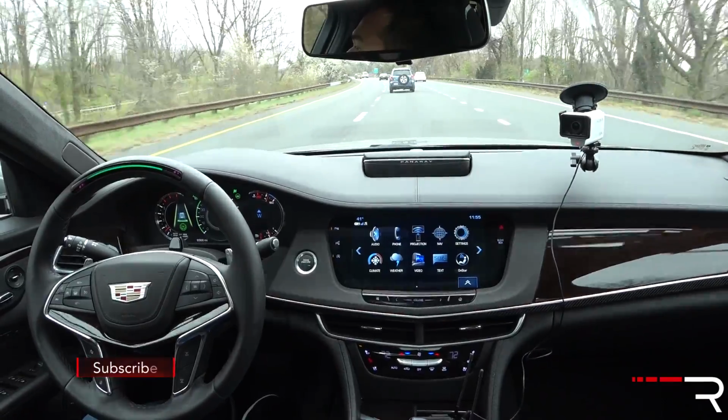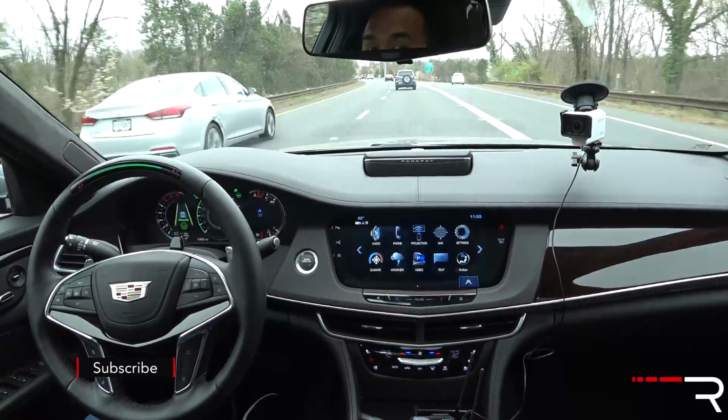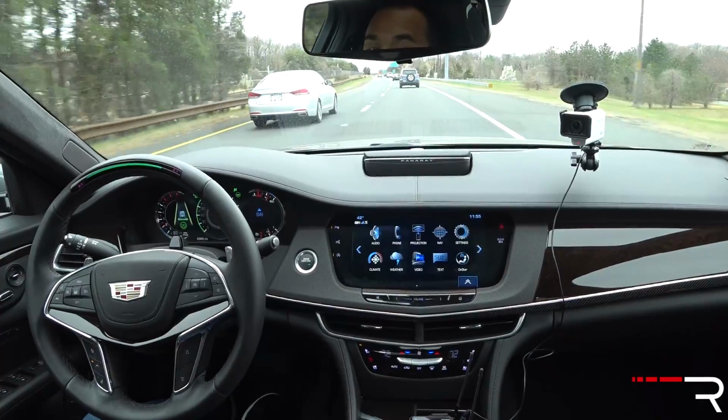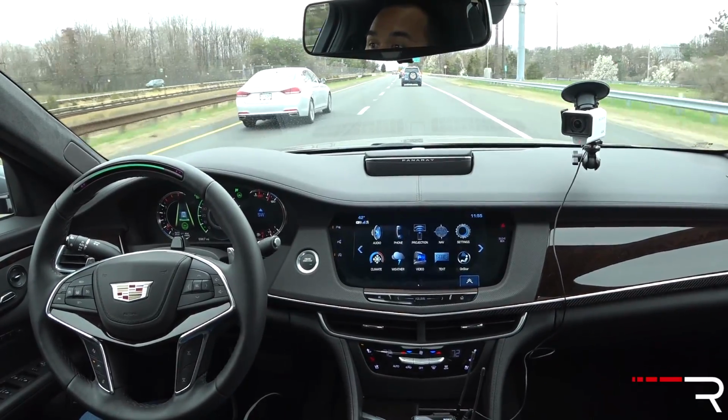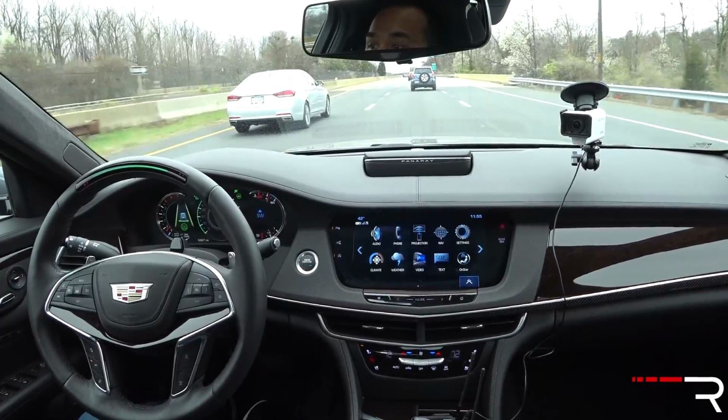Now, if I turn my head completely, let's turn it this way. It doesn't take long. It takes only about 3 seconds, and then it starts beeping at you and blinking. But you can see here's a curve in the road. This car is actually steering for me. As you can see, my hands are still crossed, my foot isn't touching the brake. The car is steering for me and keeping it nicely centered in the lane.